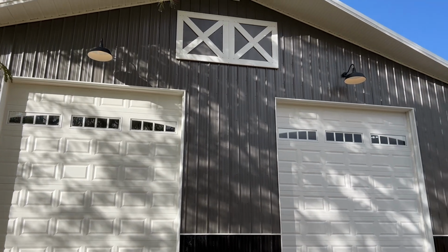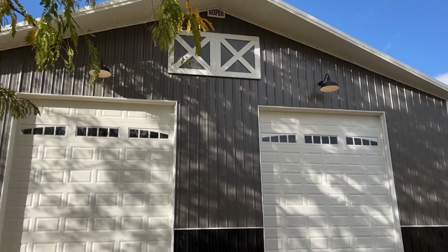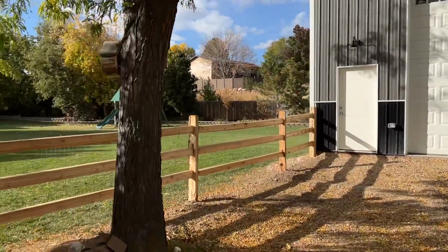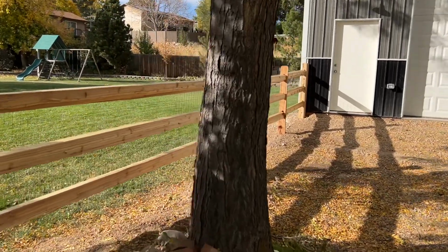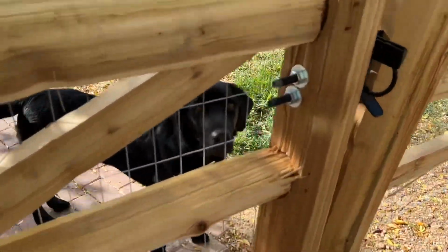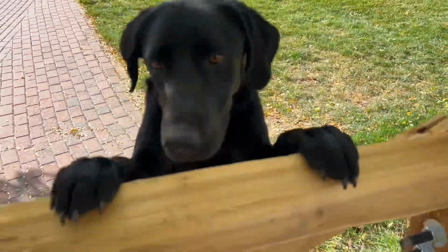Now, this puts me in the fall mood. Really, I got my barn, it's all done. It's looking so good. We got a fence this past week as well. So we've been busy working and getting this yard exactly the way we want it. Right, Basin? Hi, buddy.